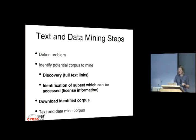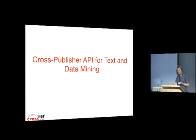So how do they do that? We've created an API, an application program interface for text and data mining, and this is really the main aspect of the service. Basically, it's designed to allow researchers to easily access the full text across a large volume of publishers, regardless of their business model. It also, because the license information is in there, aims to streamline the permissions process as well, instead of lots of individual transactions happening between researchers and publishers.